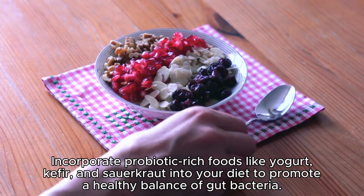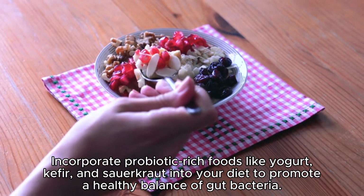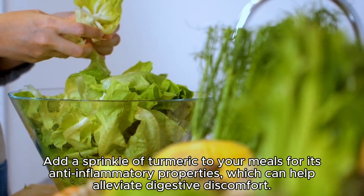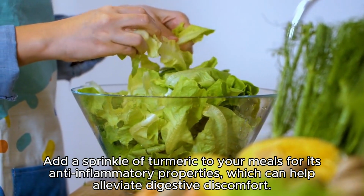Incorporate probiotic-rich foods like yogurt, kefir, and sauerkraut into your diet to promote a healthy balance of gut bacteria. Add a sprinkle of turmeric to your meals for its anti-inflammatory properties, which can help alleviate digestive discomfort.